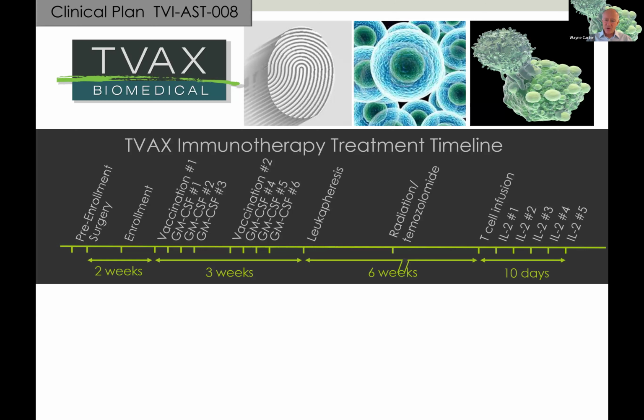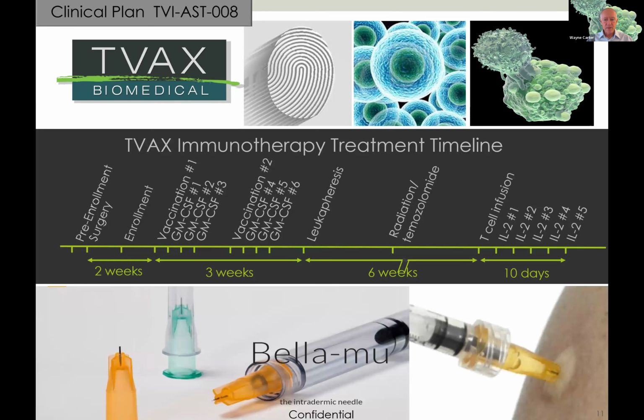And then after they're completed with that, after a 6-week period of time, we give them back their healthy activated effector T cells, and really, if you will, replenish their immune system, and then follow that up with low-dose IL-2. We're using a special needle for the intradermal vaccinations. It very easily facilitates intradermal vaccinations. You get a very nice response, obviously, from the immune system intradermally as opposed to sub-Q or IM.